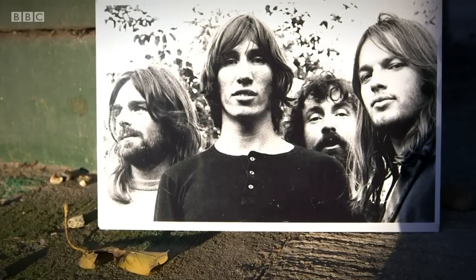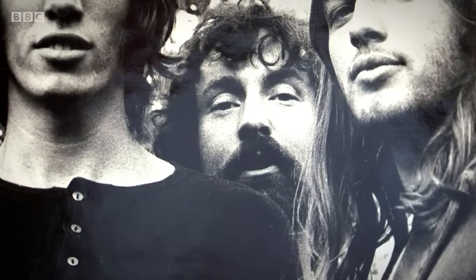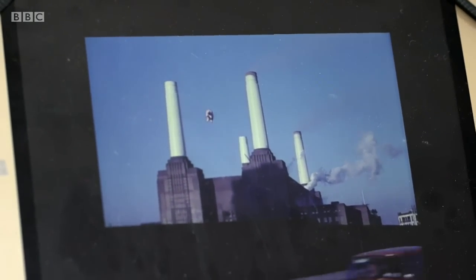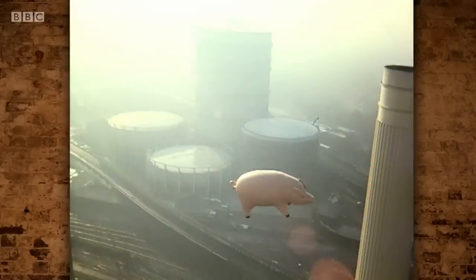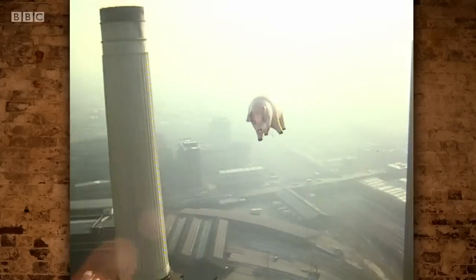The whole band turned up to watch, and drummer Nick Mason remembers it well. It's a whopper. You're obviously a connoisseur of these things. Well, no, but she's not a tiddler. And why a pig? The theme of the record was animals. It was actually built by the Zeppelin factory. So what was the pig attached to? Well, it had a pretty secure steel cable attached to a winch on the back of a truck.